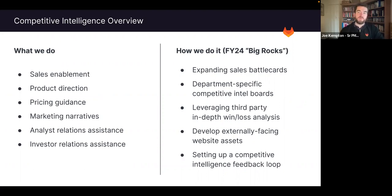And we have started rolling out a new competitive intelligence platform, which I'll talk about later, which will help us do that. Within that tool, we also have department-specific competitive intel boards, again, which I'll talk about, but that's a great way of being able to provide that guidance for the product team, for the marketing team, for the sales team, splitting that all out individually.